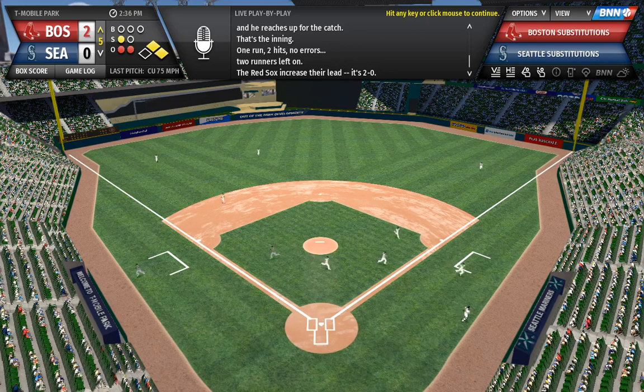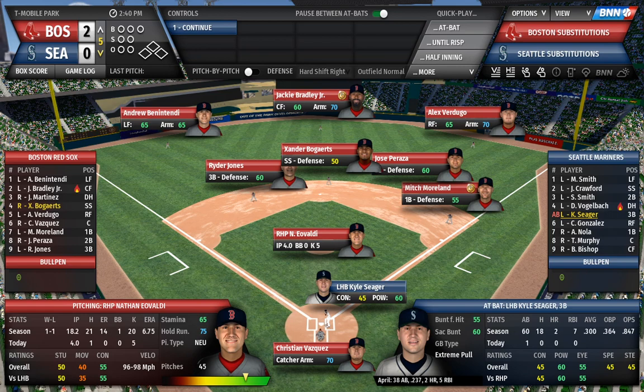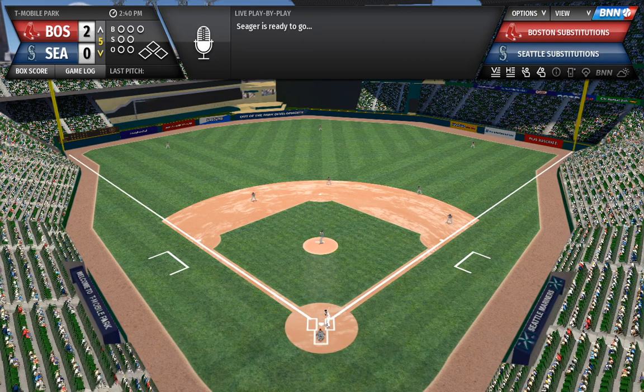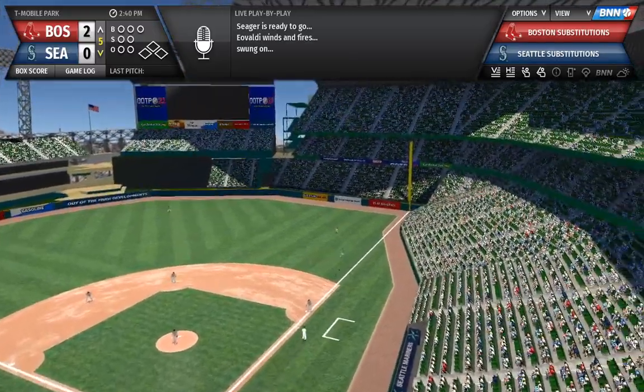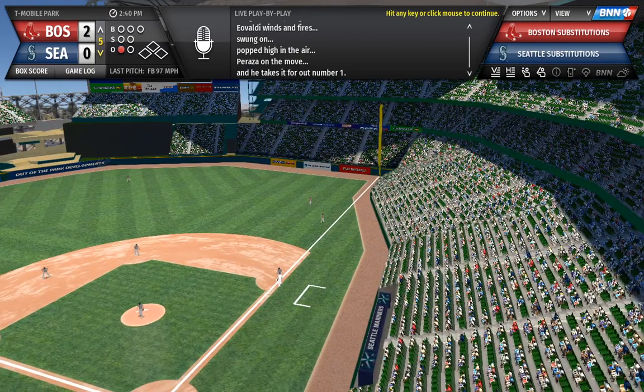The Red Sox have had a few warning track shots in this game, and they're going to have to settle for just the 1 run. Ryder Jones brings home 1 in a double. The Red Sox have a 2-0 lead as we head to the bottom of the fifth. Kyle Seager leading things off for Seattle. He'll swing at the first pitch from Eovaldi. He hits a weak pop-up out to right field. Peraza's going to go back on it for out number 1.